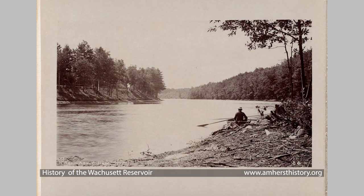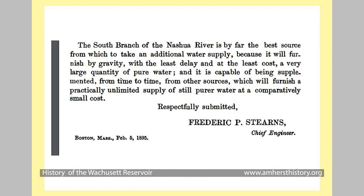historical photo of where the Clinton Dam is now. So this is a before picture. This is the south branch of the Nashua River in 1895. And this is the chief engineer himself. The south branch of the Nashua River is by far the best source from which an additional water supply, because it will furnish by gravity, with the least delay and the least cost. Okay, so quickly, inexpensive, very large quantity of pure water. It's capable of being supplemented from time to time from other sources, which will furnish a practically unlimited supply of pure water at a comparatively small cost.